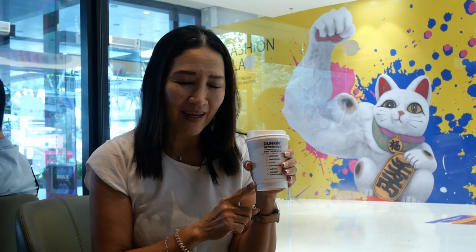I now have my Starbucks latte here, and I also have my Dunkin Donuts latte here. I am going to do a blind taste test. So my assistant is going to pour these 2 drinks into independent cups so that I won't know which is which, and then I'm going to do the taste test.